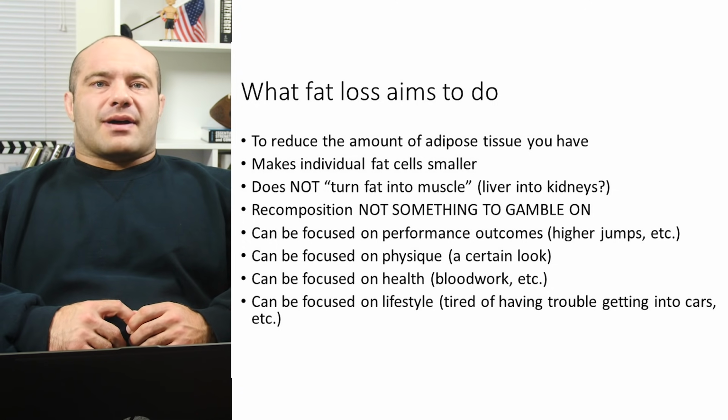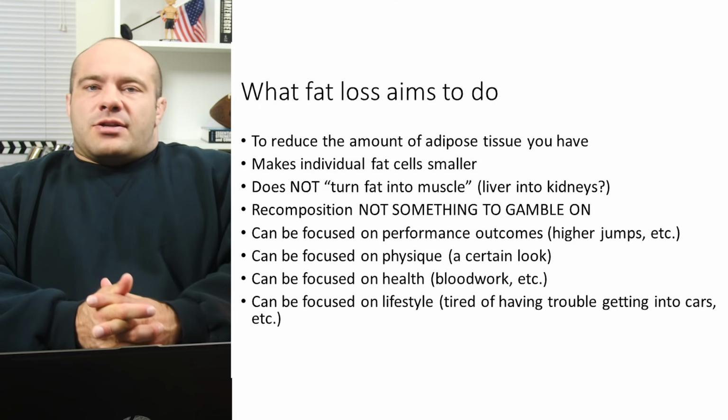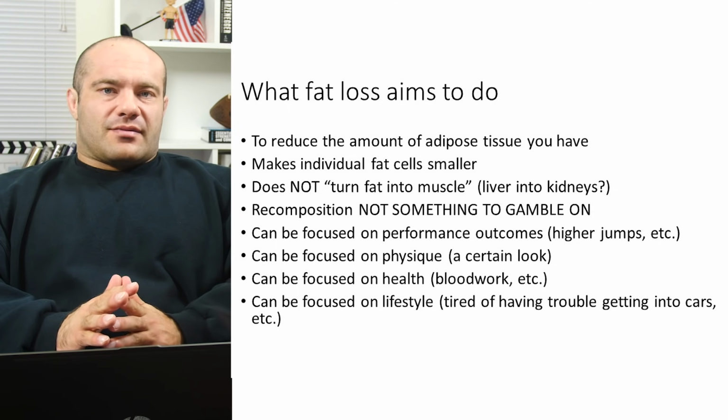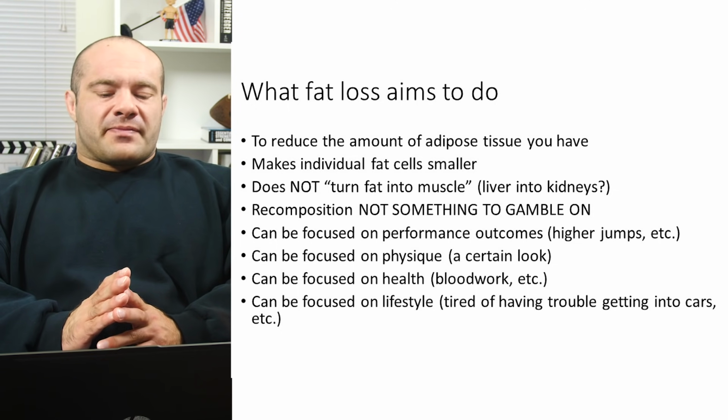How come that's impossible? Well, it's two different kinds of organs. You can no more turn fat into muscle than you can turn your liver into your kidneys. It's a good shot if you succeed. You have a Nobel Prize coming your way.